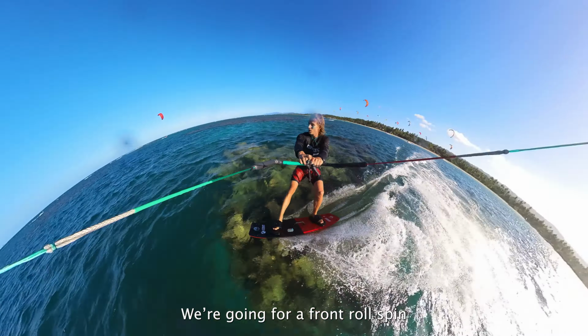Like butter, at least the landing. I feel like my legs are going all over the place while rotating this front roll. Not much space in front of me, so I'm gonna just do a back roll salto transition. Wind is amazing, not many people on the water, definitely a lot of space to jump around. Now we go to the right. Control tic-tac. Let's go.